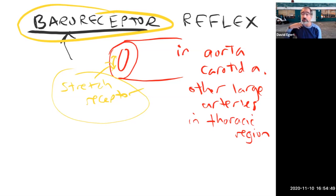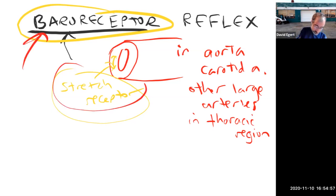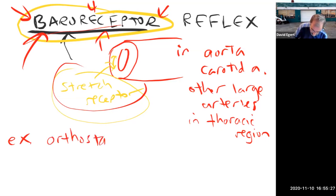So in these major arteries that you're using to control blood pressure, you have these stretch receptors, which in this particular context we're going to give the special name baroreceptors, because they're measuring blood pressure. And if the baroreceptors notice the blood pressure dropping, they'll trigger a quick neural reflex which will try to raise the blood pressure back up. One example is what we call orthostatic hypotension.